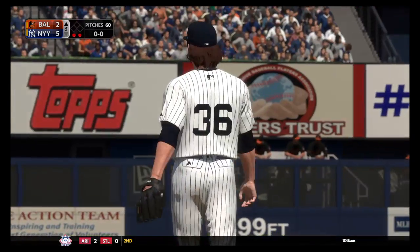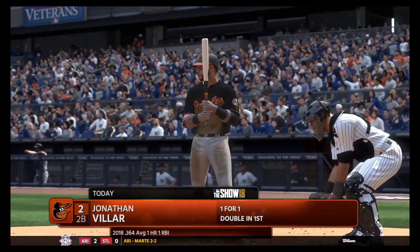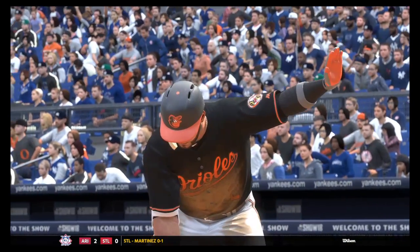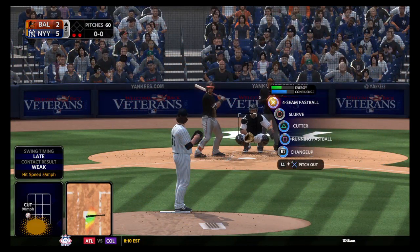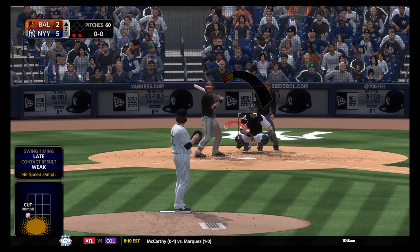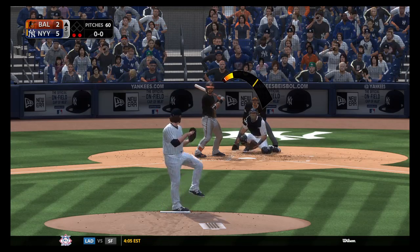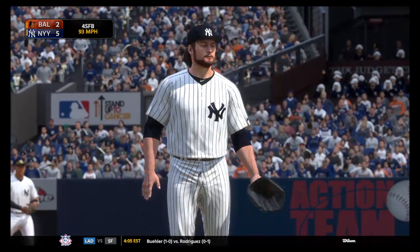The batter, number 2, second baseman, Jonathan Villar. At the plate, Jonathan Villar. It was a walk in his last trip. First pitch of the at-bat. And a fastball just below the knees, ball 1.